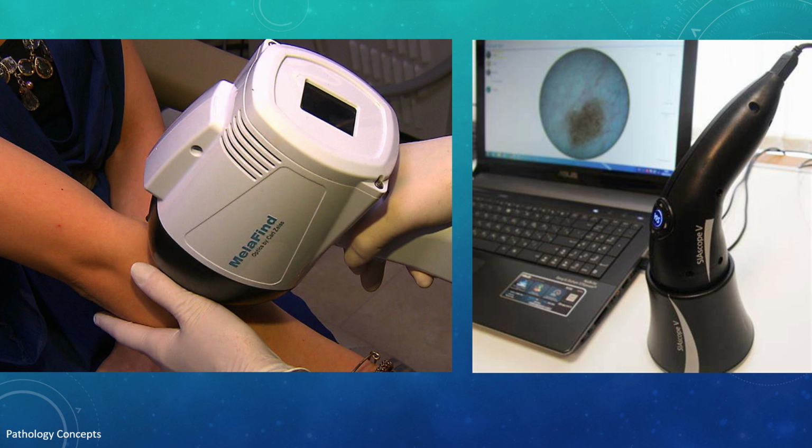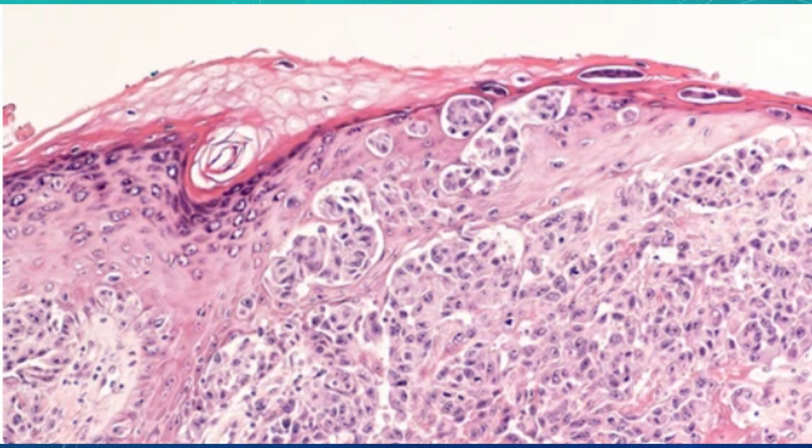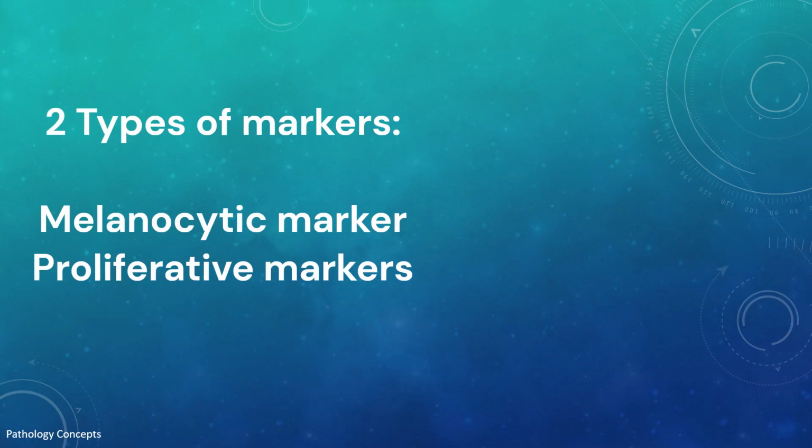Regardless of the detection method, diagnosis of melanoma requires that a lesion be recognized as clinically atypical and it must be biopsied. In histopathology, the main modalities are H&E staining and IHC staining. For melanoma, there are two types of biomarker most commonly used for diagnostic and prognostic purposes. First is melanocytic marker and second is proliferative marker.